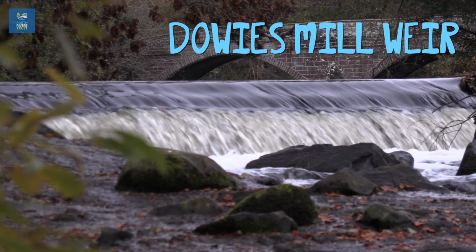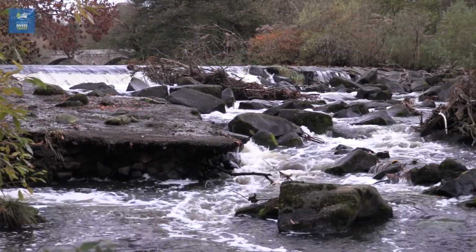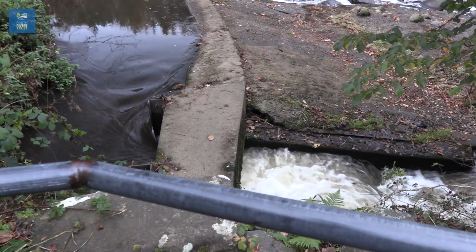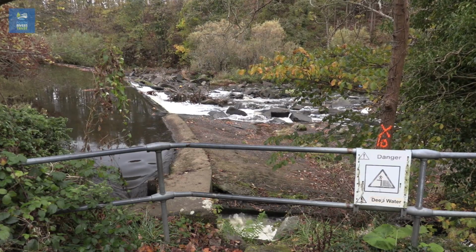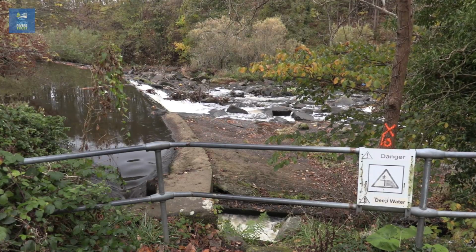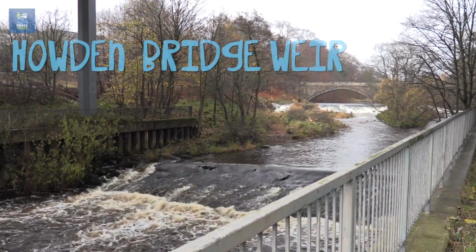We walked the entire main stem of the Amman and all the major tributaries as well, taking GPS locations of each of the man-made structures, photographs, and getting some rough dimensions as well. It took a wee bit of time, but it was good fun, and it's always interesting as you get to walk around the river and see places that you hadn't been at before.